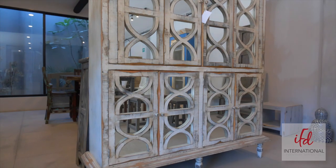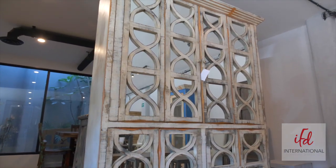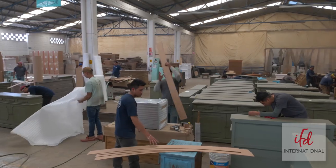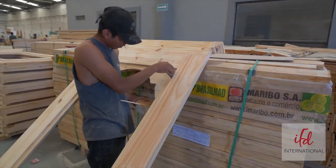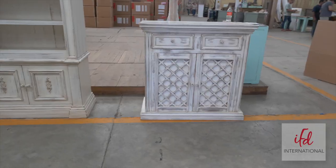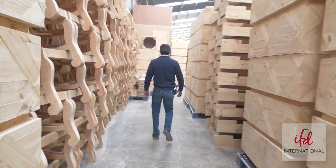The finish is 70% of our product. Because the wood is the same, the hardware is the same, but the finish is unique. It makes it special, makes it one of a kind. This factory is 27 years old, and I have furniture in my own house that is 27 years old. This furniture is for life.